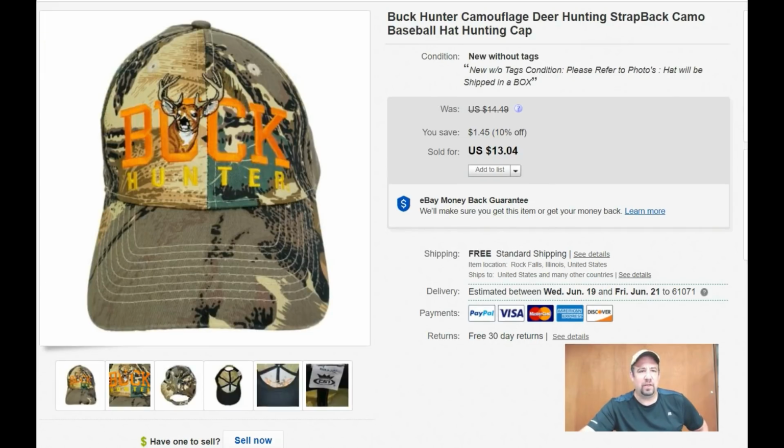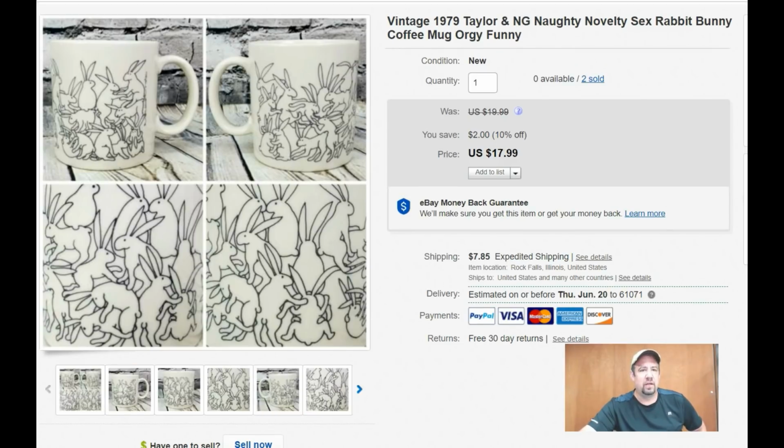This hat here, I believe I got in a free box at a garage sale. So I sold this actually pretty cheap. This went for $13.04. I originally had this listed for $14.49. I had it on 10% off sale. Someone jumped on it, so I still made $10 on this hat. I was okay with that, especially when it's for free.